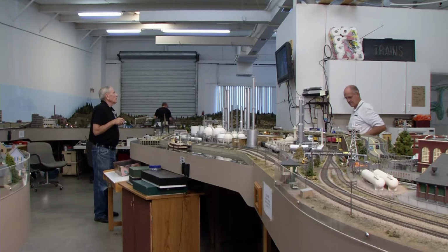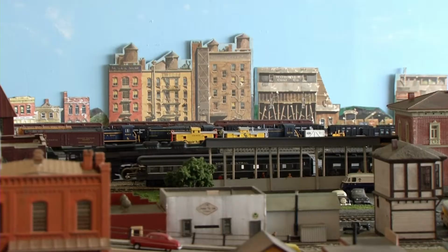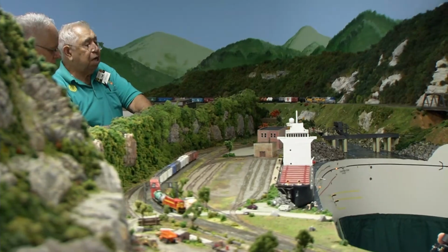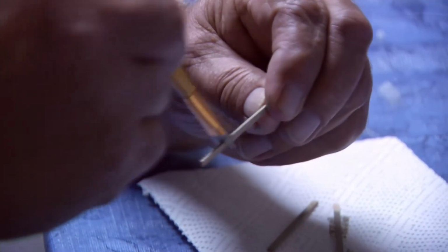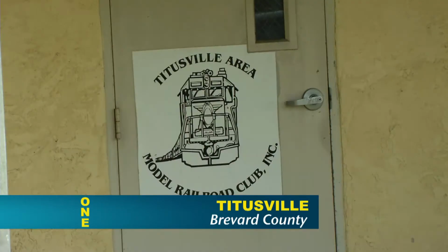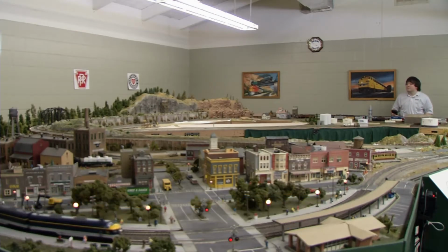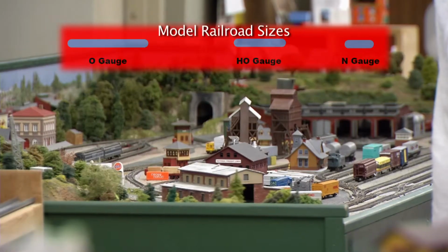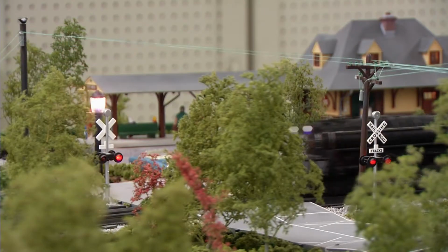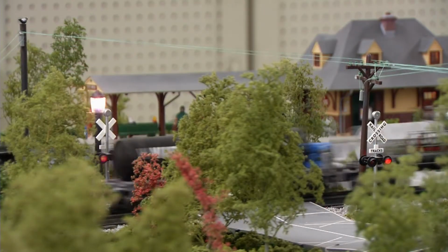There are at least 10 model railroad clubs around Central Florida, covering all scale sizes and all modelers' interests, from building and decorating to running. In fact, one, the Titusville Area Model Railroad Club, has a setup for 3 popular scales: N, HO, the most common, and O. These layouts are all operating. We invite guests to come and see us. Bring your trains. We've got a place to run them.